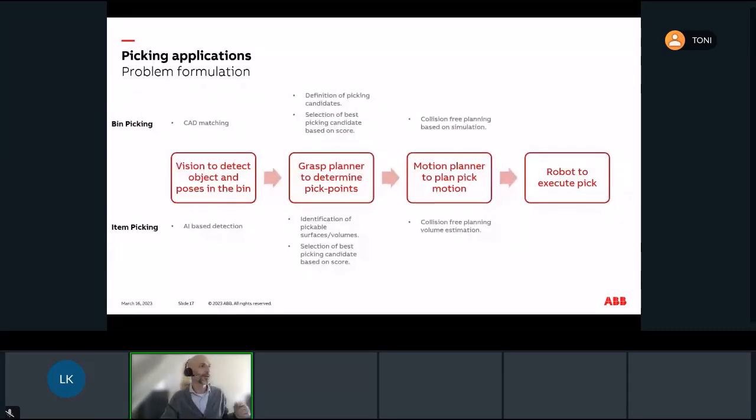I don't want to repeat on the CAD matching, AI-based detection, and so on and so forth, but that's the typical path that we follow for the problem solving. So we detect the object thanks to vision. We understand the pose of this object inside the tote or the bin. Then we need to plan how to grasp this object and to define the picking points. This is still on the vision side, I would say. We are going then to a robot problem, which is the motion planner: how to plan the pick motion, without forgetting that we need to create a collision-free planning in order not to have collision with the bin when we are taking out the component. And then we have the robot executing the pick. It's going, picking the object, and then there's an afterwards action, which is the dropping.